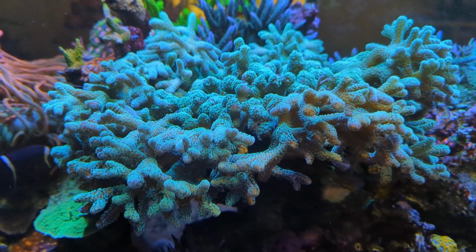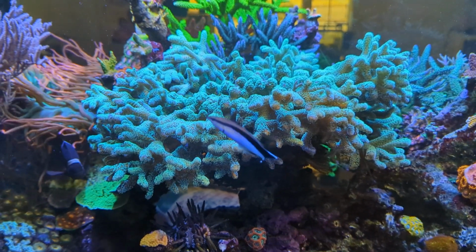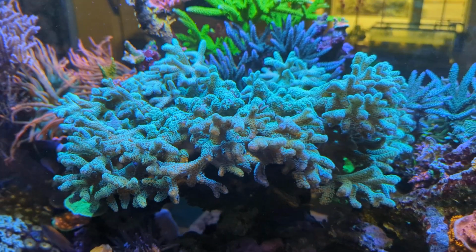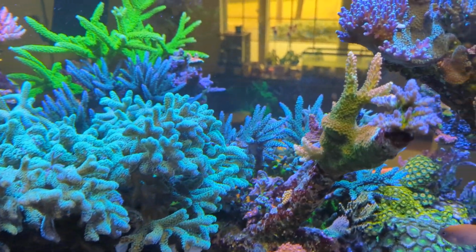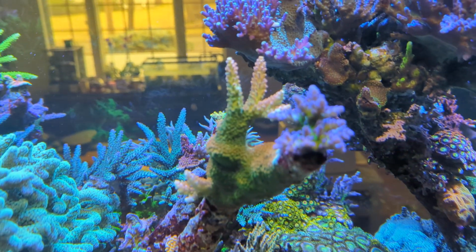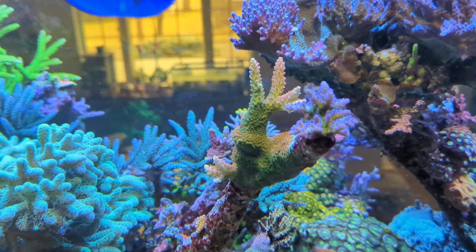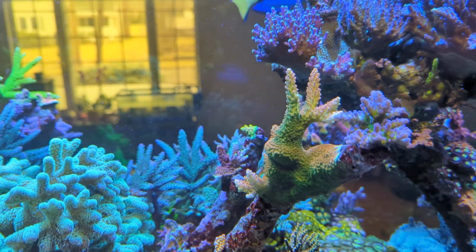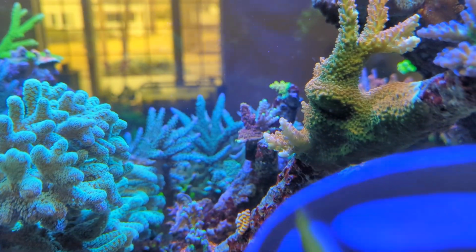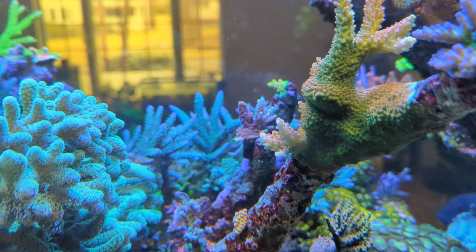And you see the bird nest is crazy. The orange coat looks very happy. In the center you see the lunar anemone.